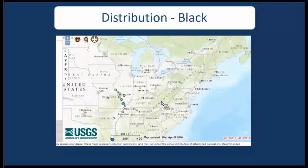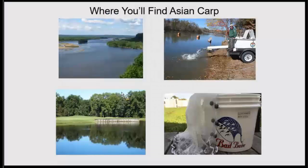And then lastly, black carp haven't really been found in the upper Mississippi River at all. They're kind of stalled here in Missouri and Illinois. And we think that it might be temperature limiting, but we're not sure yet. But they've currently been expanding and becoming much more abundant in this stretch. So be on the lookout in the Mississippi River for black carp. You might find grass carp in the Mississippi River or the Wisconsin River. Again, golf courses.